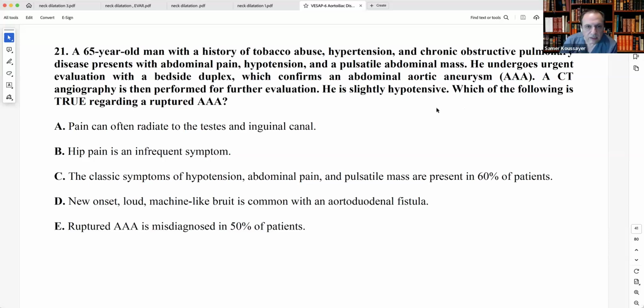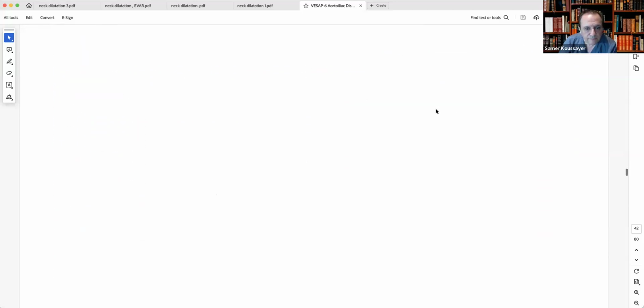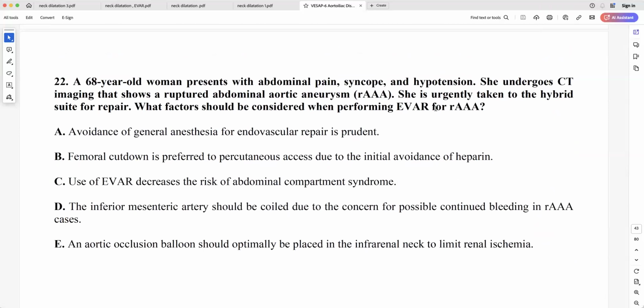All right, let's keep going. Let's go today, all ruptured aneurysm today. Here we are. We go back to Ahmed. You want to take this one, Ahmed? Yes, okay, Dr. Samer.